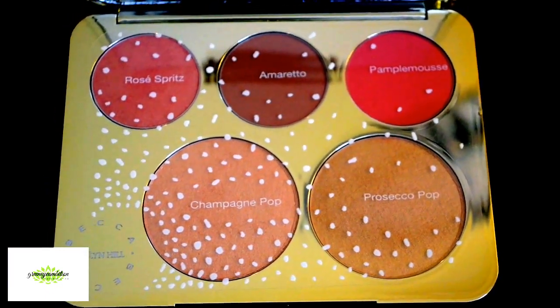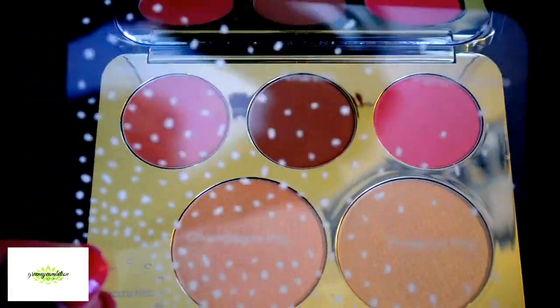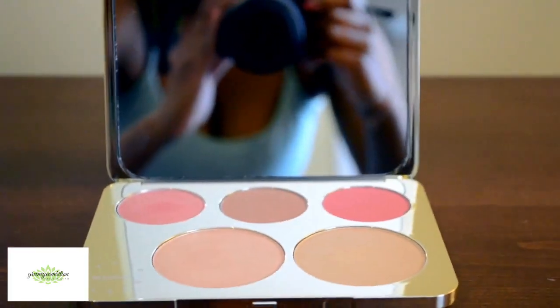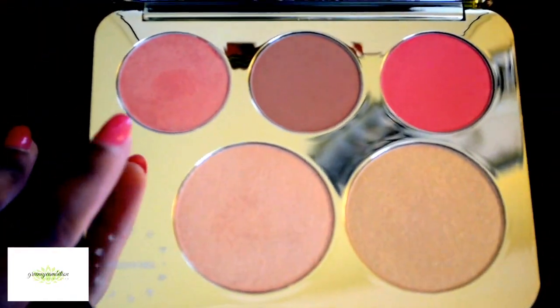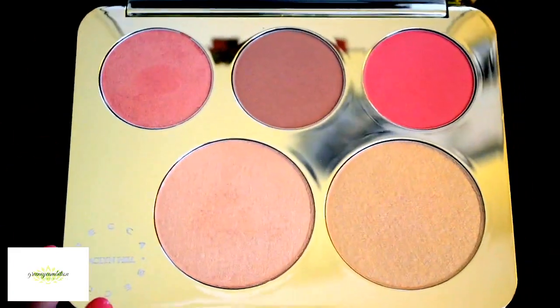Okay, so once you open it, you get this nice labeling that tells you all the names of all the colors, and you get this nice size mirror, and you can see me there. I'm just gonna go through the colors quickly and tell you a little bit about them. You get three blushes and two highlighters.